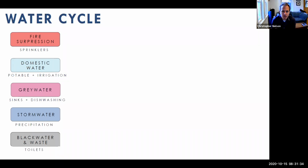The first is fire suppression, which is sort of a standalone. We'll get into why and how that worked in a moment. And then the next type of water that goes to the building is potable water. Buildings need potable water to run, especially if they have human occupants in them. Gray water, a term that you guys are probably familiar with, is essentially the wastewater from things like sinks, and oftentimes in high performance buildings gets reused for a second time so that water is able to do double duty. Stormwater, as Sarah mentioned, is all of the rain that falls on the site.